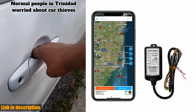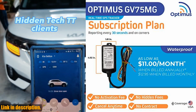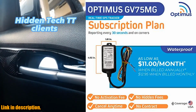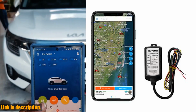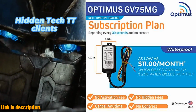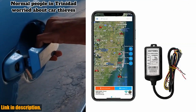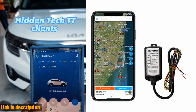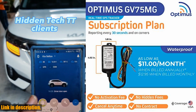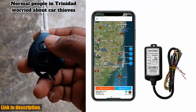But that's not all. This little device also sends email and text alerts for movement, speeding, leaving or entering areas, and even when energy is disconnected. Plus, with driving reports and 1 year of tracking historical data saved during service, you'll have all the information you need right at your fingertips. And the cherry on top? The SIM card and data plan are included, and the unit is FCC and PTCRB certified with coverage in the USA.